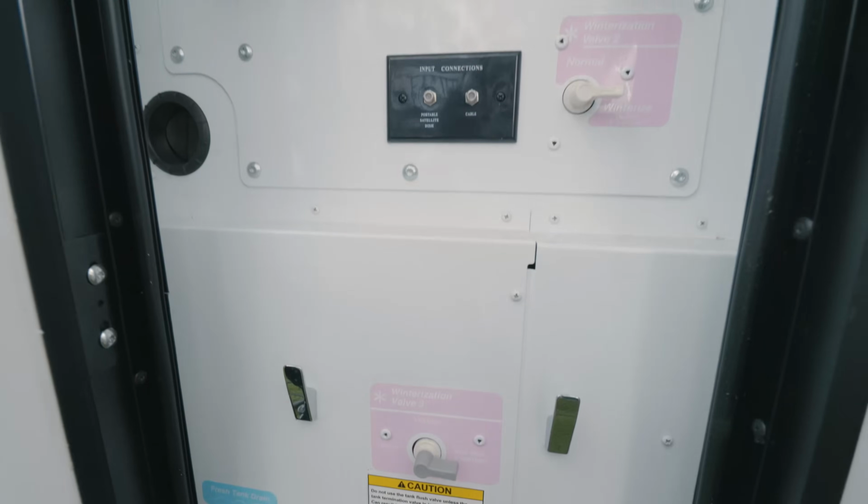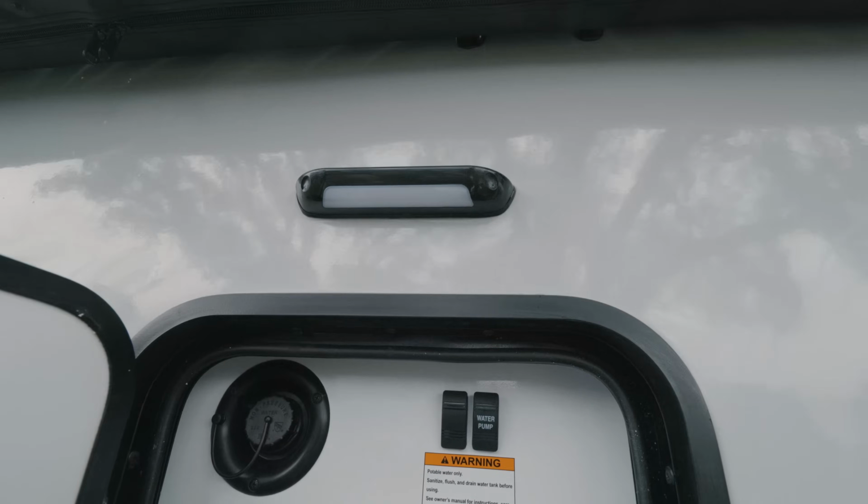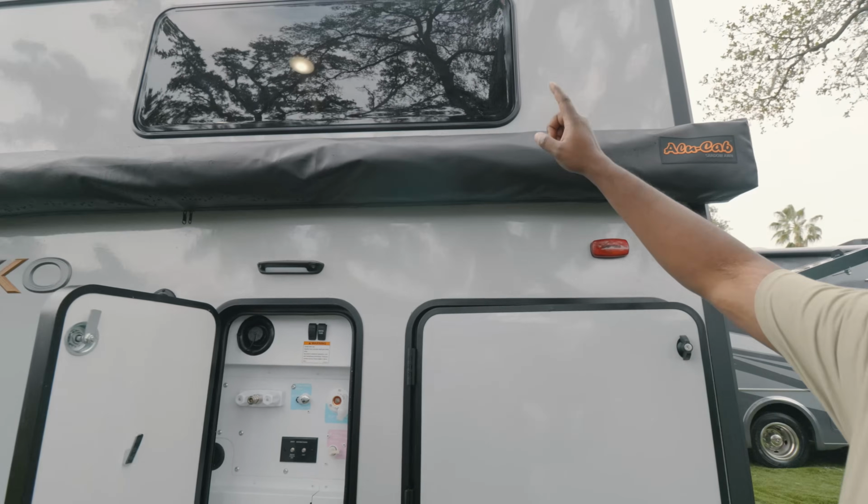Something that often gets missed here is we actually have a service light up here as well. Yeah, that's nice. So if you're pulling in late, doing this at night, in darkness, yeah. And so just on this side, we'll look at it on the other side.